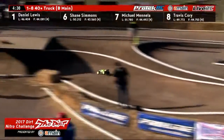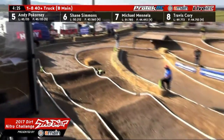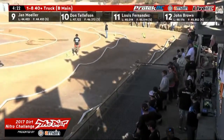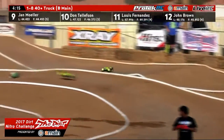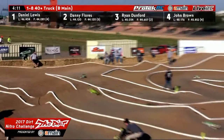Now Shane Simon's is going to take over that lead spot. Ryan Dunford is still going to be sitting in second. Andy Pokorney in third. John Brown, Mike Mennela, Jan Moeller, Don Tellefson, Louis Fernandez, Marc Robinson. Now Dunford is upside down at the end of the straightaway. That is your second place car that you're watching right there.